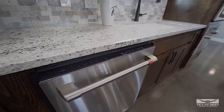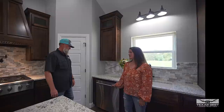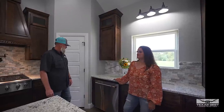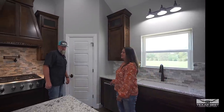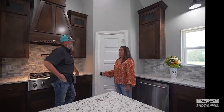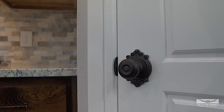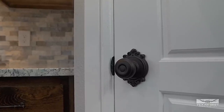Now this is the cafe version. So this is a nice appliance package for sure. Cafe series? Yeah. Okay, cool. And then I really like some of the different things that they picked, like their doorknobs are kind of ornate and the different handles aren't, you know, so modern. They have a little bit more of a different feel to them.